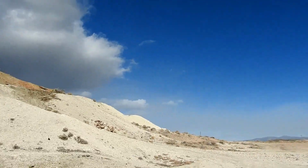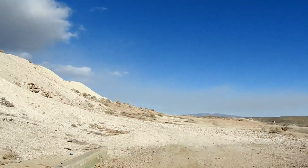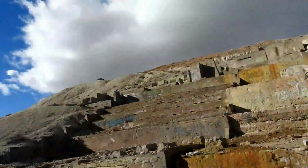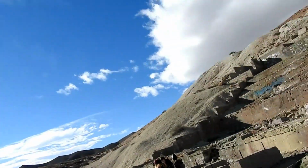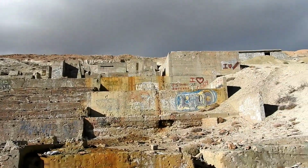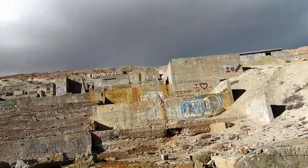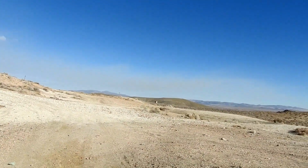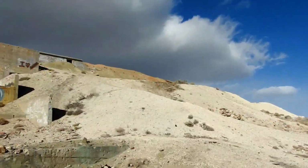And I really don't know if the tram connected to, there's a main mine entrance, which is the Bluestone Mill, and then you have the Mason mine over the hills. I know they connected, but I'm not sure if the tram connected to both mines and then went out to the railroad here in Mason. But this is a very relevant mill site.